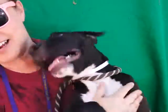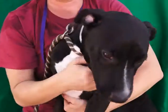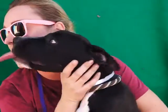Is there anything you'd like to add? Yeah, this guy clearly has had some training started, because he does know sit, but as you can see, he's a puppy. And puppies need a lot of exercise, and they need training, in order to be the best pups they can be. But he has the most wonderful temperament.